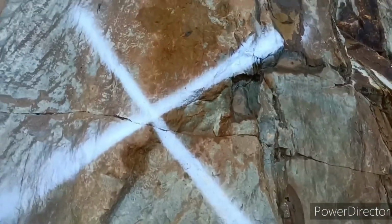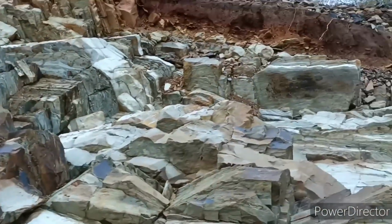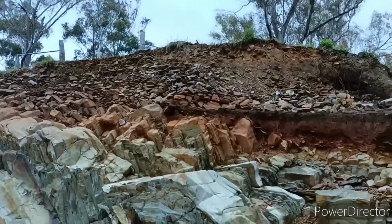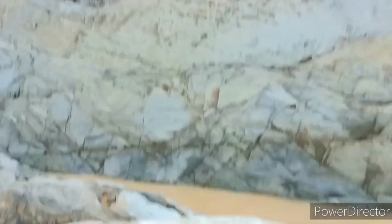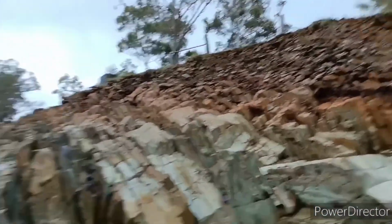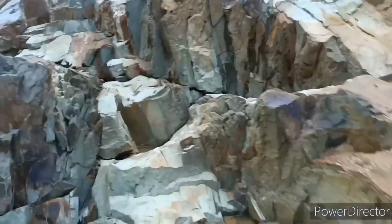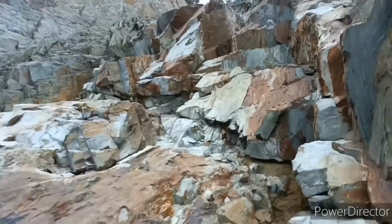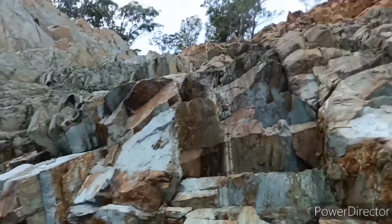There's another X marks the spot. Helipad, drone pad. That's 30 feet up there, and this was once a paddock up to there, now it's gone. And this is a result of a huge volume of water coming down.